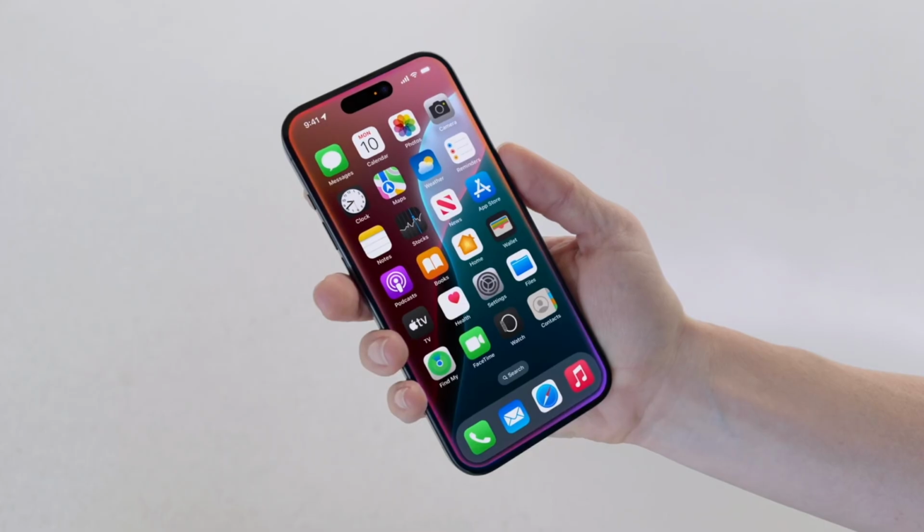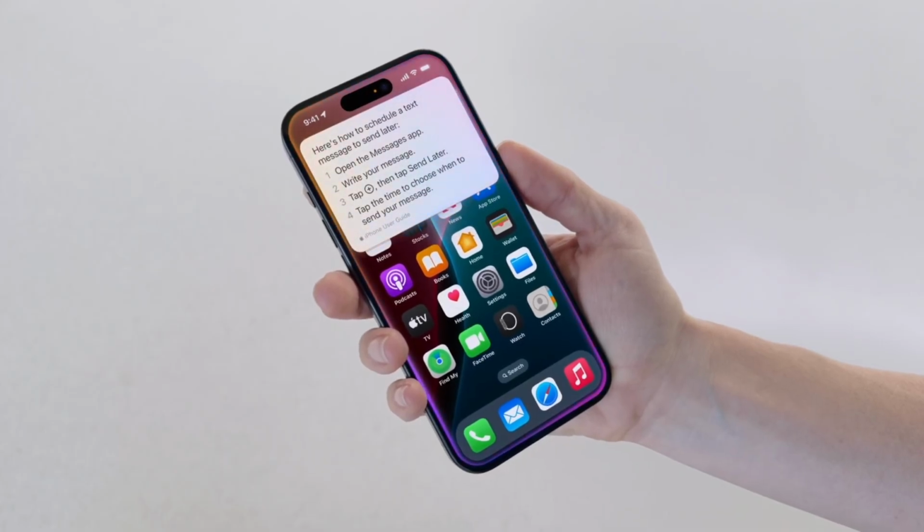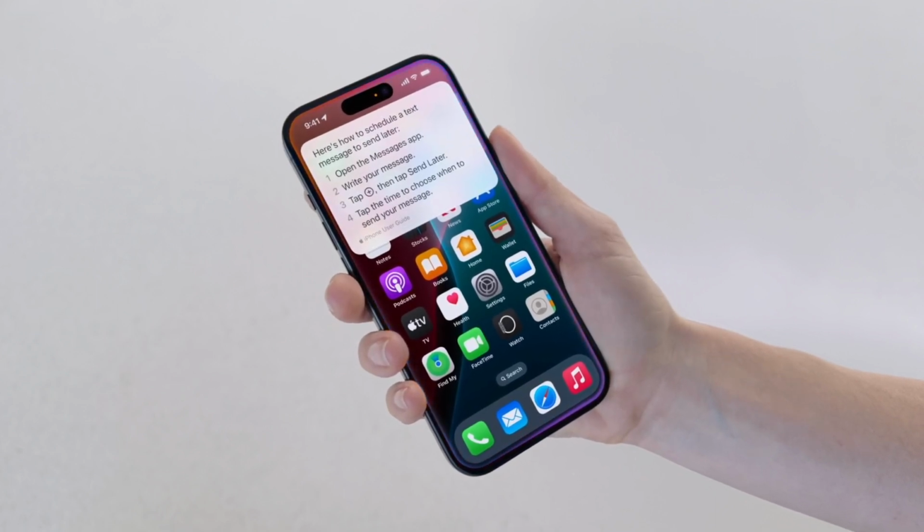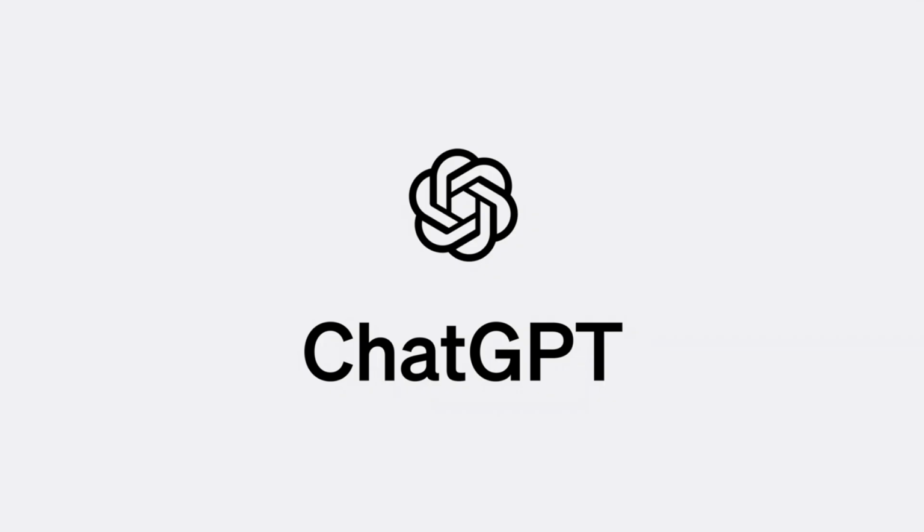You can even ask Siri how to perform certain functions on your device, like how to schedule a text, and it will auto-generate you a mini iPhone user guide on how to perform that task. So RIP tech YouTubers. And Siri also integrates with ChatGPT.